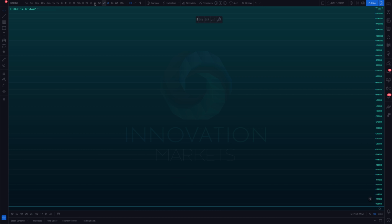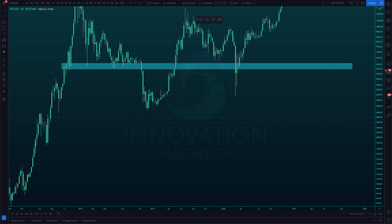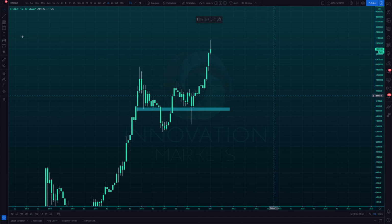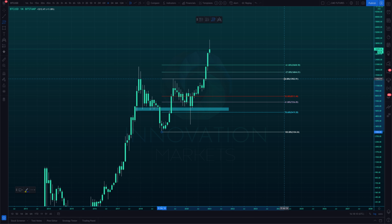So if we go back to that monthly or even the weekly, as we can see, it wasn't the cleanest, it was a bit messy, but all in all, a head and shoulders, which then formed the next catalyst for the market breakout. So if you go to the monthly, you can see how perfect that is. And again, good old bit of Fibonacci over here.